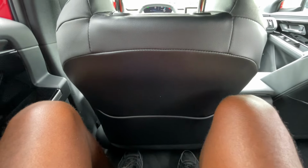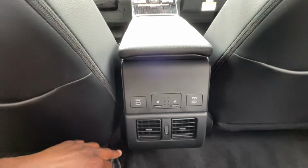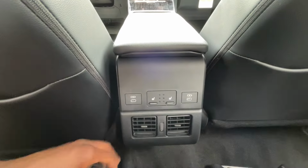So very good space back here. I will say that headroom is good, legroom is fantastic. And then seat back pockets are on both sides. 2 USB-C charge ports, 3-stage heated outboard seats, your rear AC vents are there. There's a view of the front, and that might look familiar because it's very Toyota-esque, if you will.